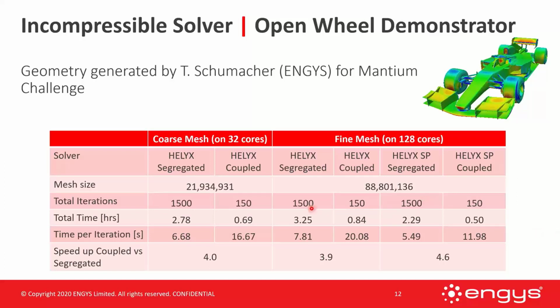We can see the difference between segregated and coupled solvers. We have an order of magnitude less coupled iterations required to converge in every case. So here we've got double precision on the coarse mesh, double precision on the fine mesh, and single precision on the fine mesh.